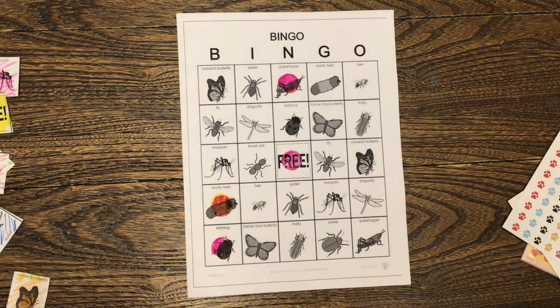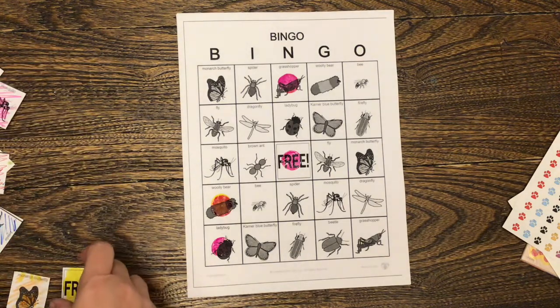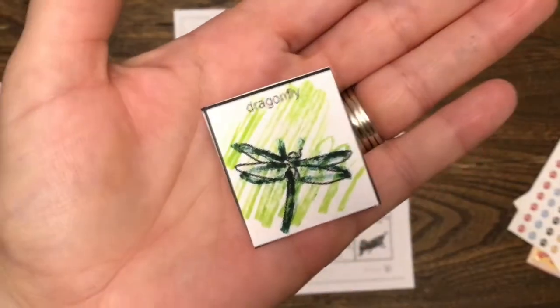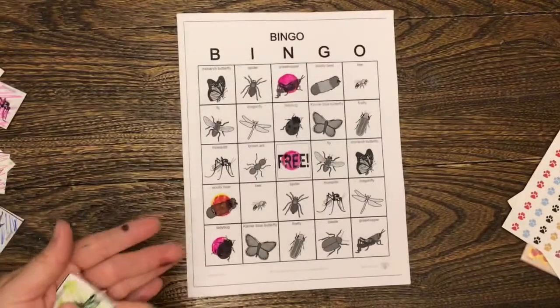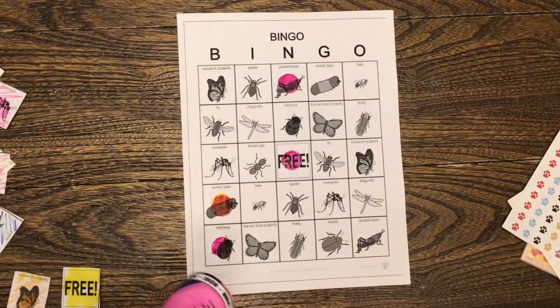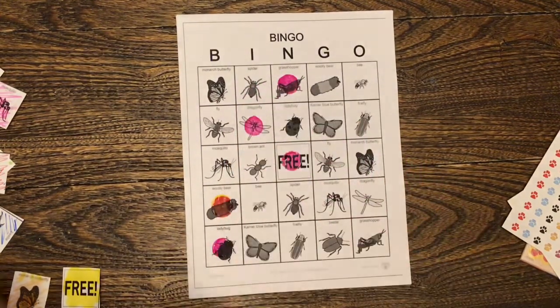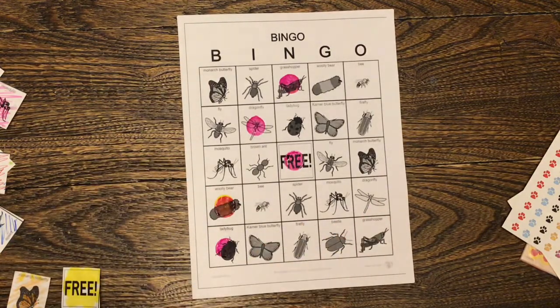Okay, next one. It is the, or the, what? That's right, the dragonfly. Okay, the dragonfly. Which one should we cover up? Let's cover up the dragonfly right here. Okay, oh, we should have covered up this one, Miss Kristen. That's okay, I already made my mark. We have to be honest. We have to be good sports.